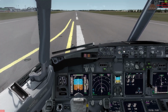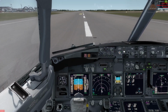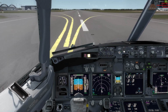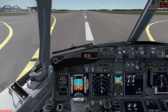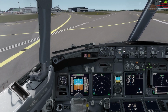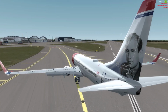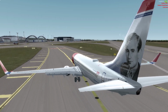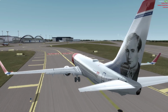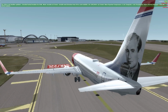Speed brakes up and reversers normal. Bang on the centre line now. At 60 knots, we'll ditch reversers and we'll engage manual braking. Speed brakes up and flaps up as well. And we'll exit at this high speed exit here. Flaps now coming off as we exit the runway, and we're heading to Terminal 2 today. Fantastic. You see some Finnair there, and we've now exited the runway.